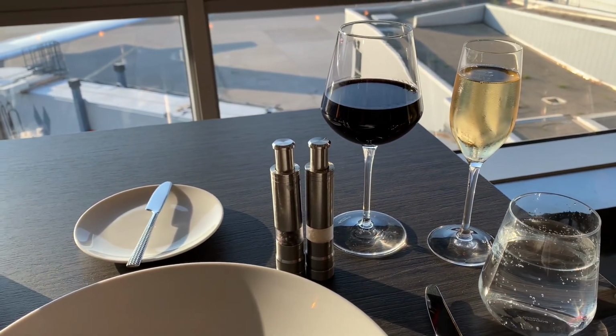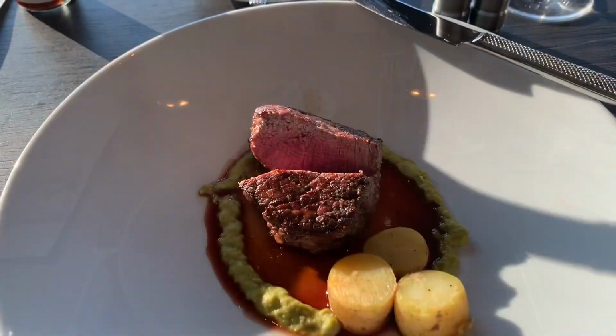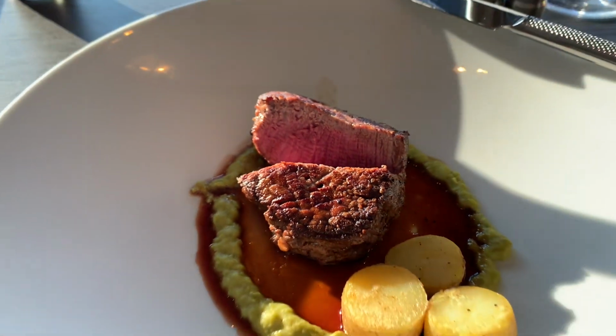I paired a textbook Cabernet with this course. I was pleased to find that the steak was cooked perfectly to my liking, and it was delicious as well. It was really quite impressive.